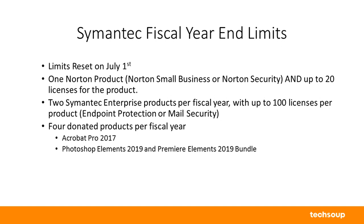We have 1 Norton product, Norton Small Business or Norton Security, and up to 20 licenses for the product. Or you can get 2 enterprise products per fiscal year with up to 100 licenses per product. That's endpoint protection or mail security. Embarrassingly, I noticed that I left the Adobe items at the bottom of this slide, so you can ignore those. But Symantec's limits do move again on July 1st. So if you're maxed out on one of those Symantec products and you need to get more of it, you would wait until after July 1st to do that.